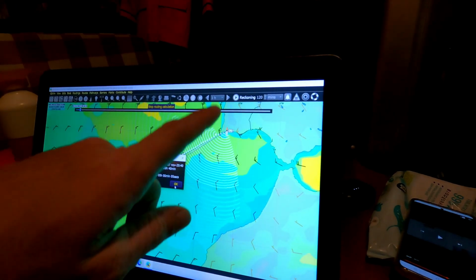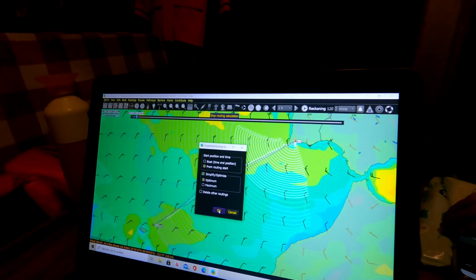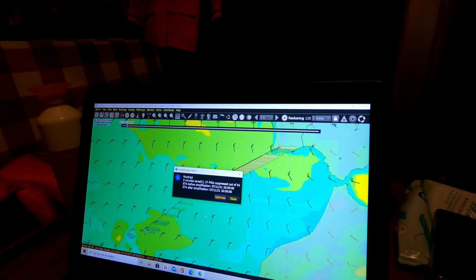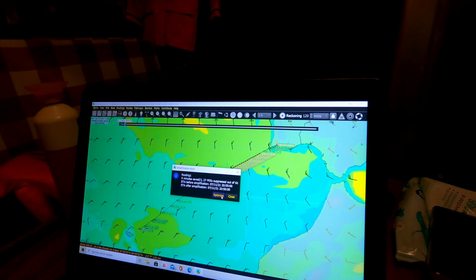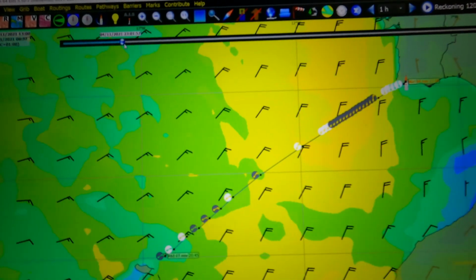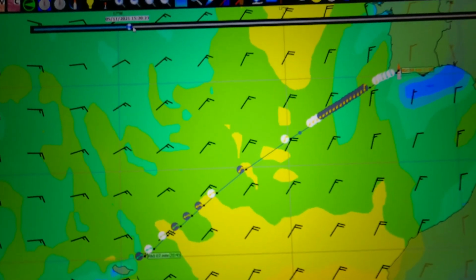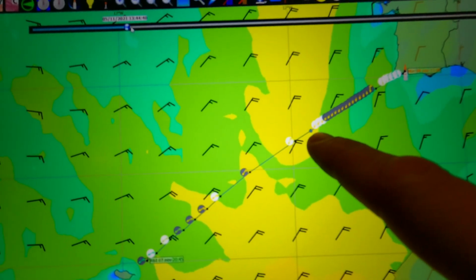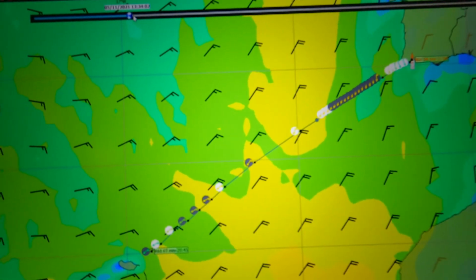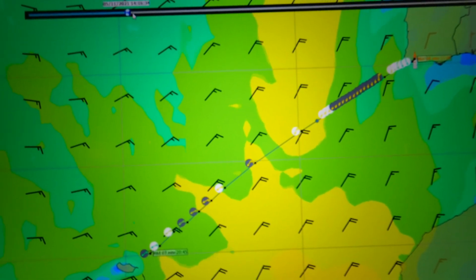And I just say, all right, calculate a route to there. And it will use what's called a polar diagram. That's a theoretical idea of how fast our boat is going with some types of wind and wind angles. And now you can skip through time and you can see the different wind angles going on there. So if you see here, we are in a yellow area, which has a lot more wind than the green area, but for us it's still okay. Wind coming from this direction, so we have the wind from behind, almost from behind.